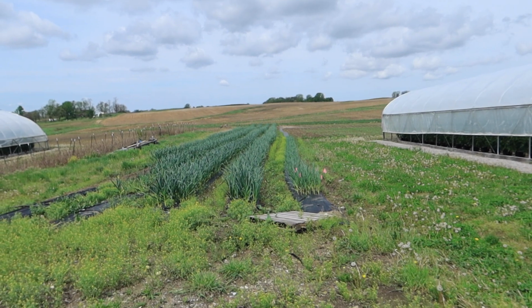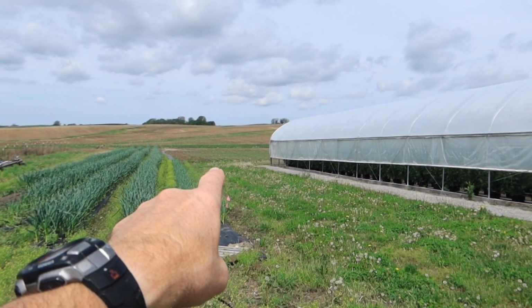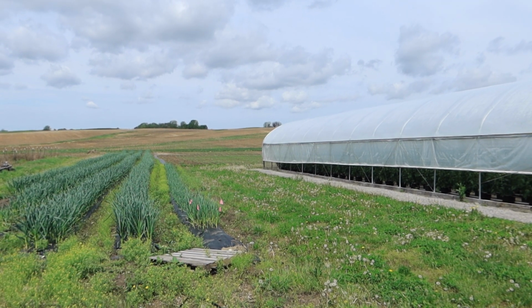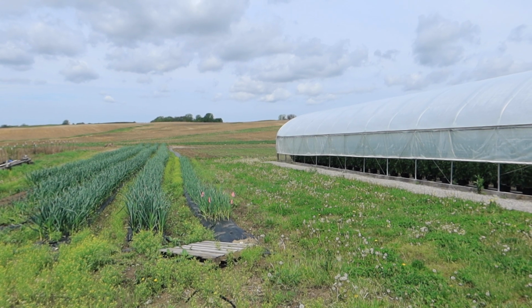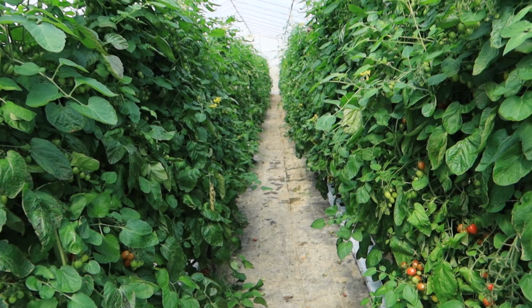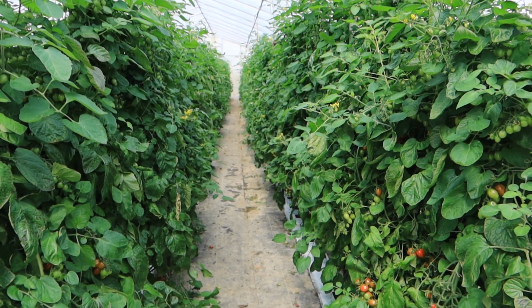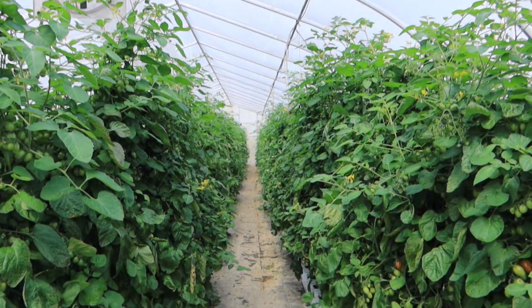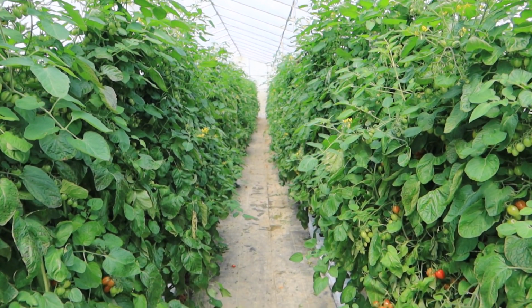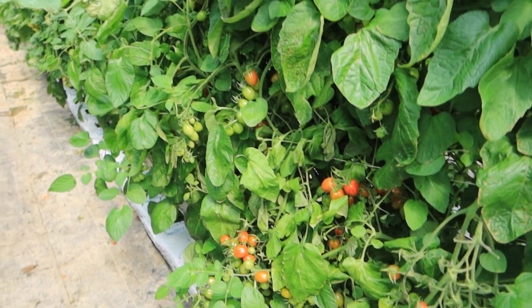Garlic is looking real nice. My brother Joel said this is one of the best garlic crops he's ever had. Out there behind the greenhouse, you can see the sugar snap peas. They are looking really nice. Probably we'll be harvesting those in late June. And finally, the grape tomatoes. These are getting really tall. They're almost up there to 8 foot in areas. But we have been picking a ton of grape tomatoes off of these plants. They are yielding really well.